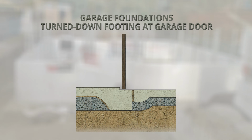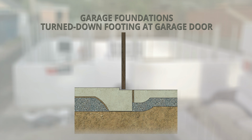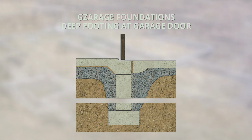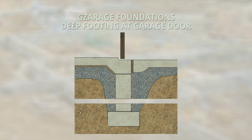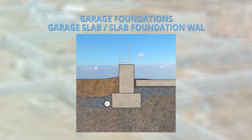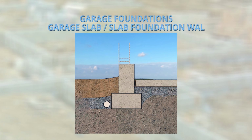Garage foundations. Turn-down footing at garage door. Garage foundations. Deep footing at garage door. Garage foundations. Garage slab or slab foundation wall.